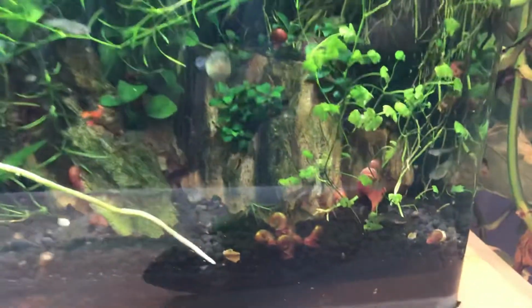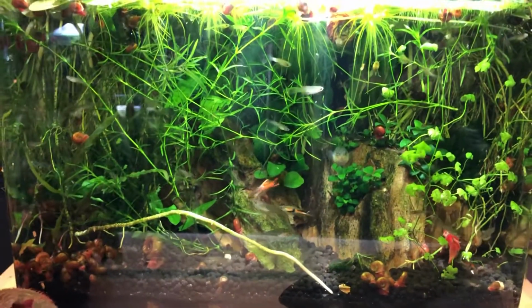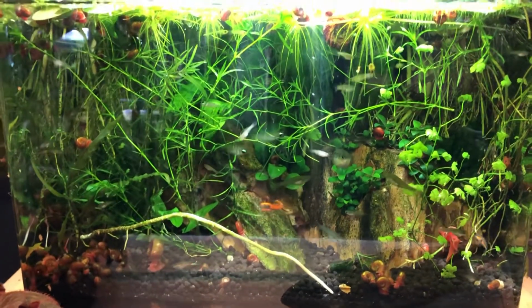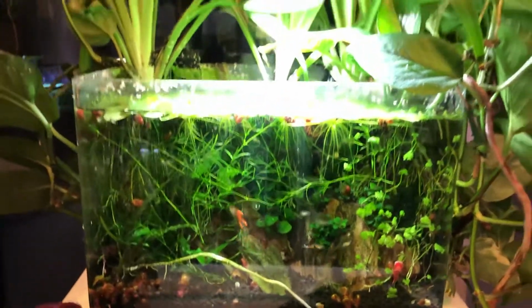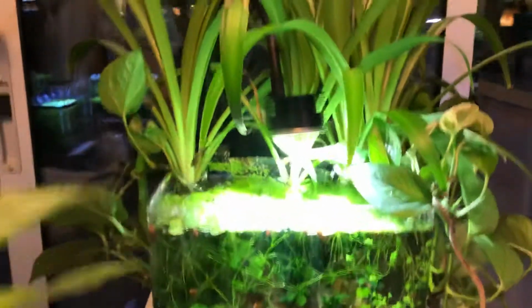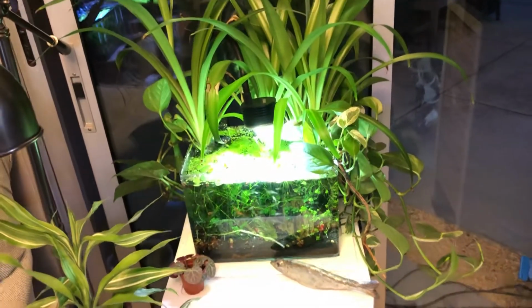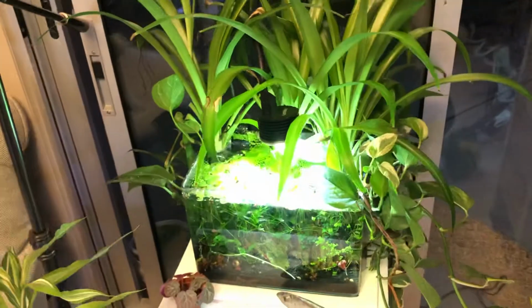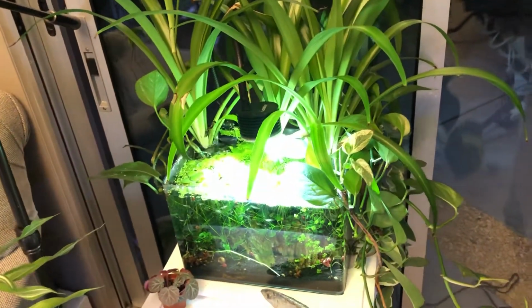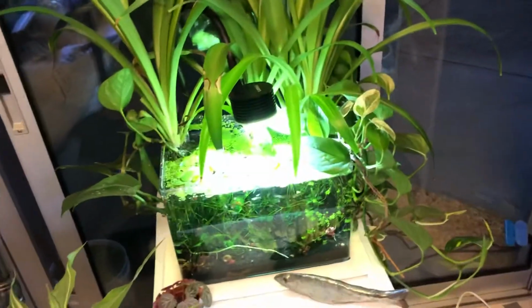There's also a slew of ram's horn snails, otocinclus algae eaters, some pygmy corys, and of course that betta, which I can't find, but I really wanted to just show off what this thing looks like in midsummer when the light comes streaming in, albeit from a north face, so it's not direct sunlight except for a certain period of time during sunset.